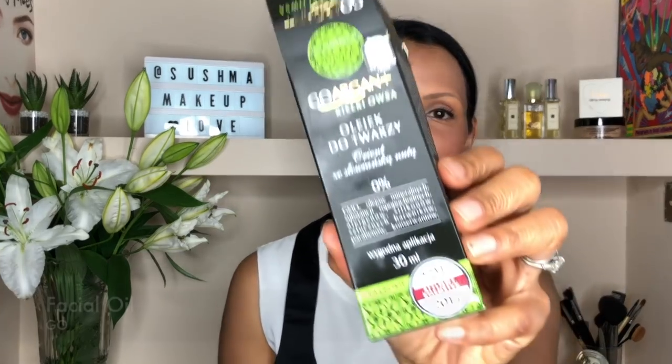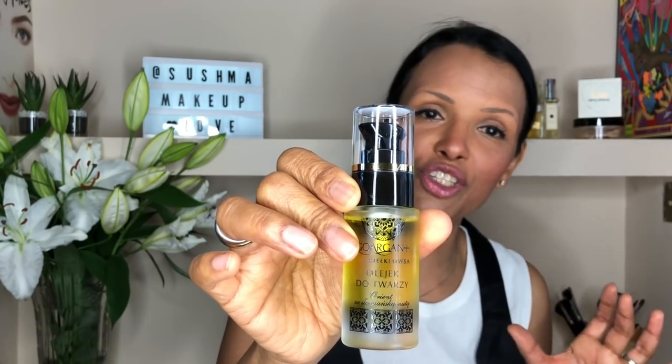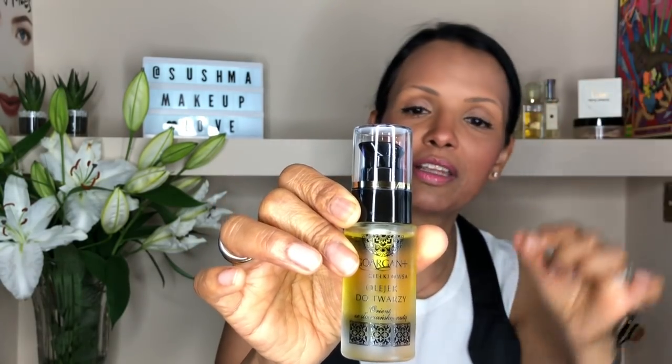Next, I'm going to talk about the Go Argan Oil. This is an award-winning oil. This is Argan Oil. I love the fact that it's in a pump. I do have a couple of other facial oils. They've got the pipette things. I like the fact that it's in a pump. It's so much more easy to use. The other ones have leaked a couple of times. It's gorgeous. Honestly, you've got to try this.